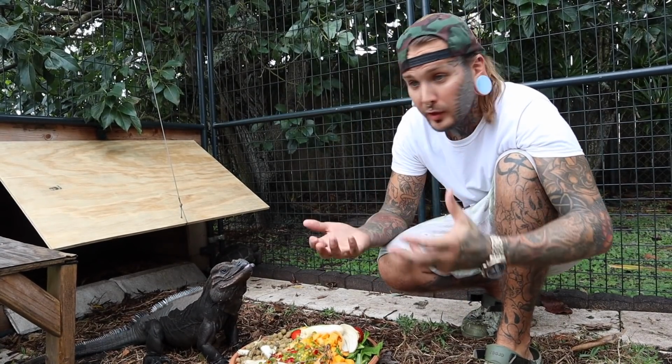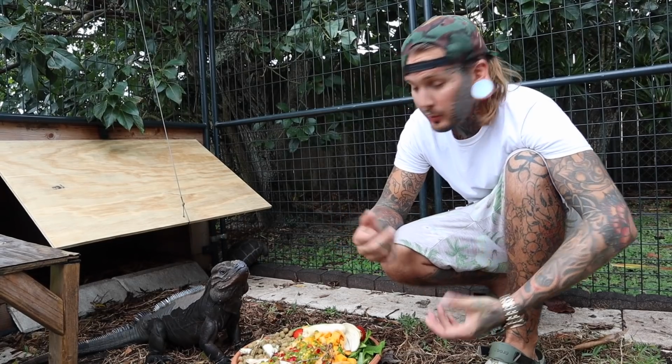Alright, so that is it guys. Just wanted to do a little video, how to upgrade this cage a little bit and get them ready for the cold.